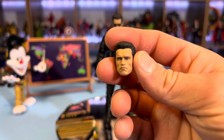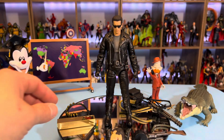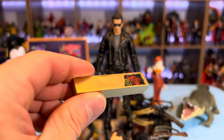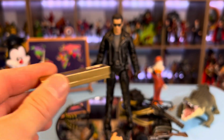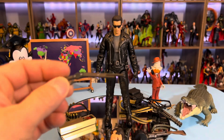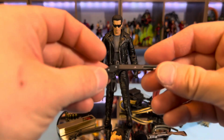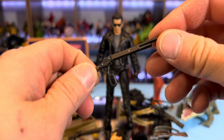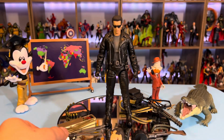So getting into accessories, you have the extra Arnie head sculpt without the sunglasses. That looks really nice. You have what's probably my favorite accessory, the box of flowers that the lever action shotgun was in, the scene at the mall when John Connor's running from him. That's a really cool accessory. I'm glad they included that. You have the lever action shotgun with the lever closed, and then you have one with it open, so you can have him posed like he's cocking it. I don't know why they didn't just make one mold and give that a little hinge. I'm not sure why, but it works.